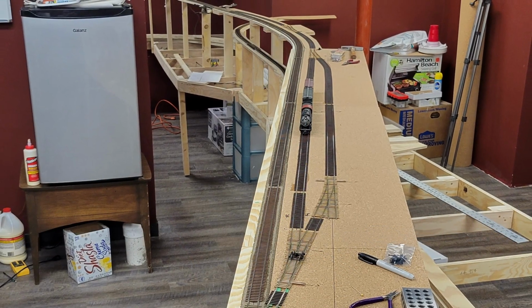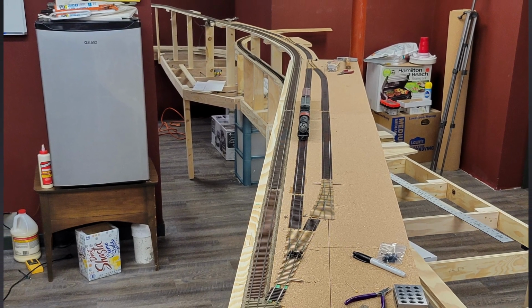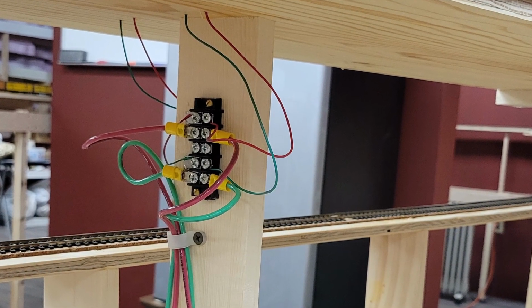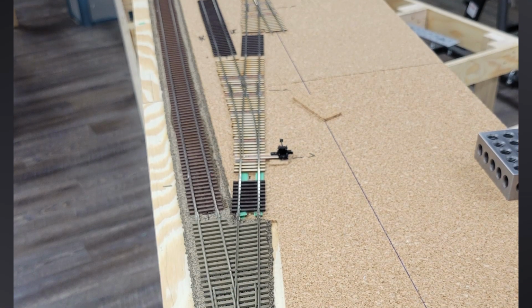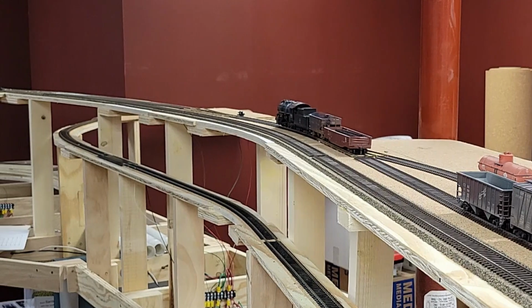Using alligator clips to power the new track, I ran a short train onto the sidings and through the turnouts to test the new trackage. After testing, I added drop feeders to all the new tracks. The finishing touch was installing the turnout ground throws, which I completed on September 24th. That was pretty much it for work on the layout over the past month.